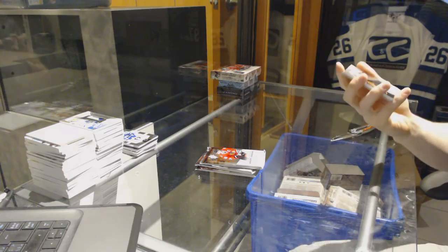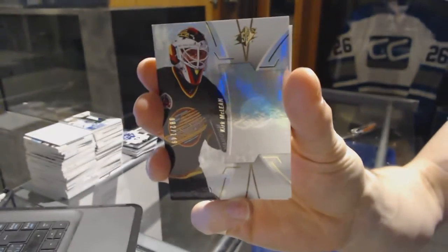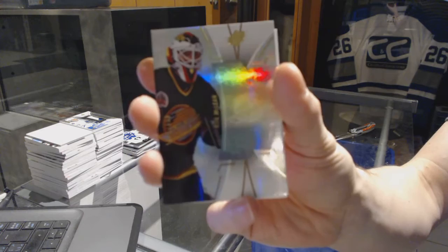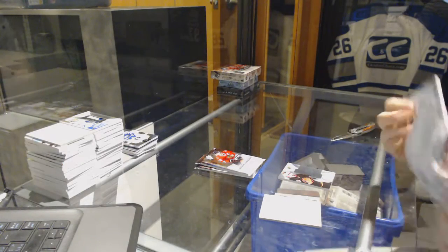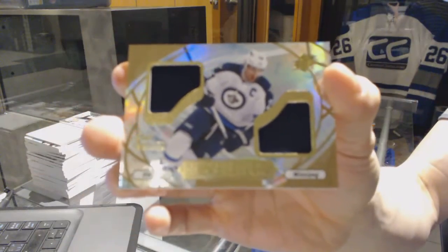We've got a base card, number 149 for the Vancouver Canucks, Kirk McLean. You are literally the only one, Breadman. Yep. Kirk McLean out of 149 for the Canucks. We've got an Ice Shredders dual jersey for the Winnipeg Jets, Blake Wheeler.